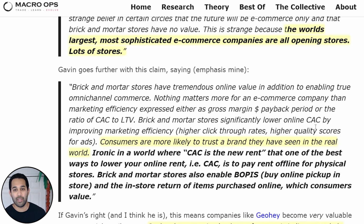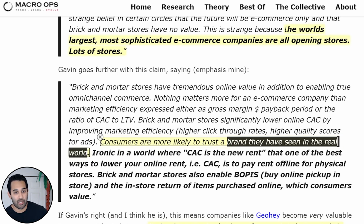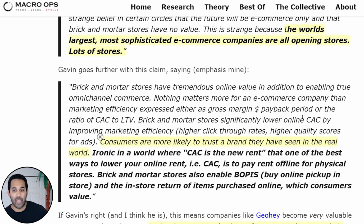So the whole theory is that online stores live and die by the customer acquisition cost, which is the CAC. But if you have a real life store, customers are way more likely to click on your ad when they've seen your brand in real life. They're more willing to trust it. They're like, oh, I saw that store in the mall. So in that sense, you could lower your cost per acquisition by actually having that physical store.